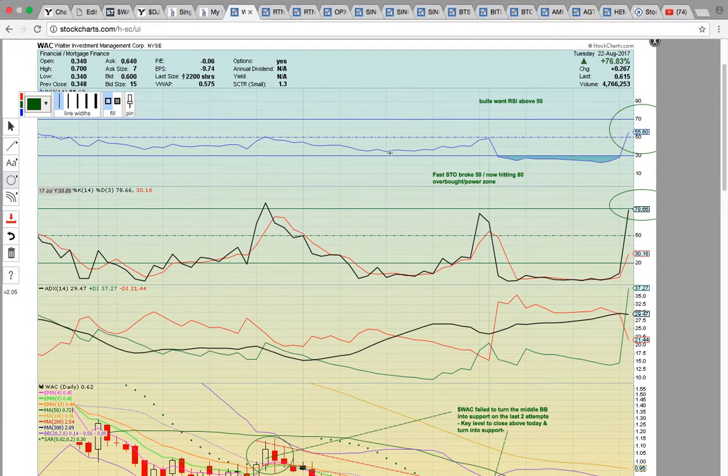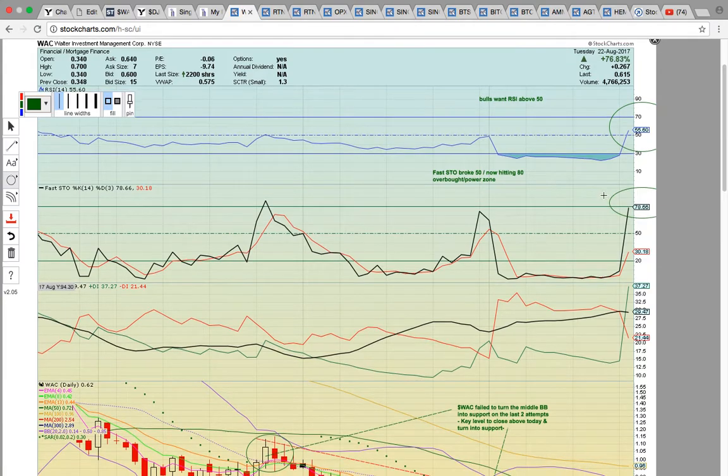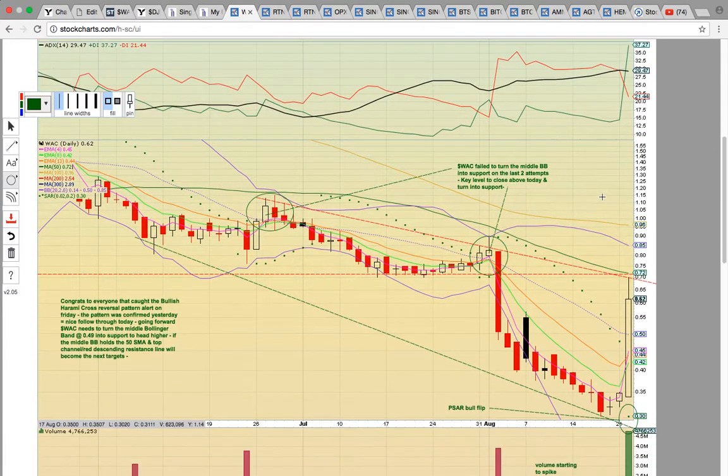the stocks that were in play today. Okay, first up, let's take a look at WAC. This was a really nice follow-through after confirming the bullish reversal pattern yesterday.